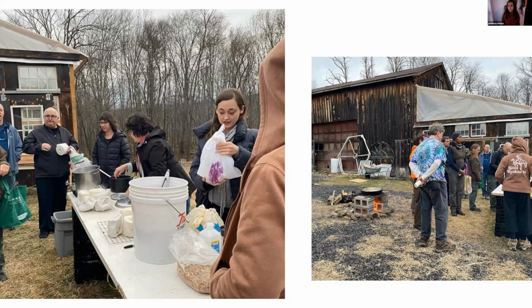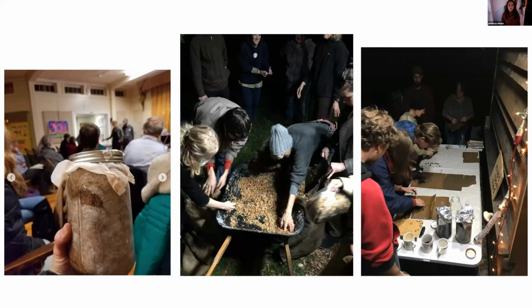So this was one of the workshops that we did. We held lectures, presentations, hands-on demonstrations and inoculation workshops. It was really fun. We had up to about 50 people at every workshop, and we totally were not expecting it. So we were moving and grooving as fast as we could to keep up with the momentum.